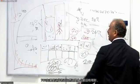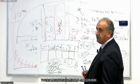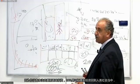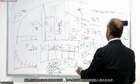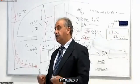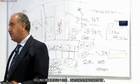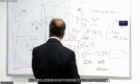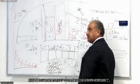70% of half, you still don't get anything, because you can't reinvest back. 20% is total investment in humanity, in the schools. So we have to restructure with what is available. Don't forget, you buy a car, there are no more taxes on the fuel.